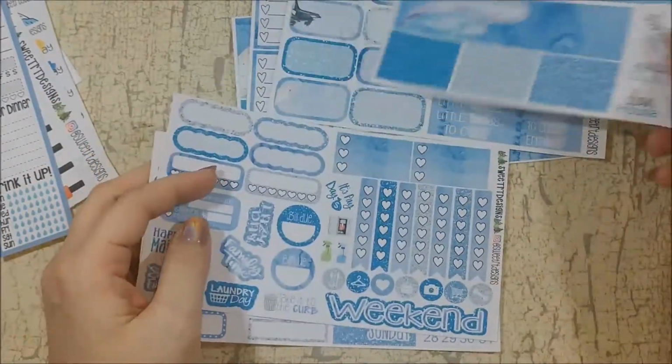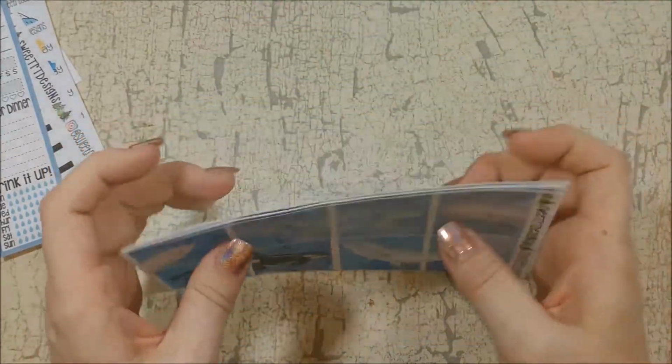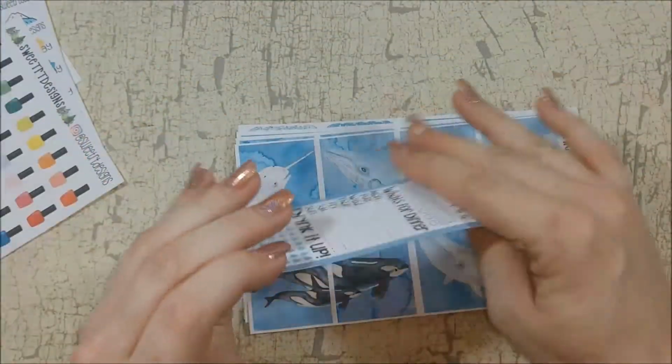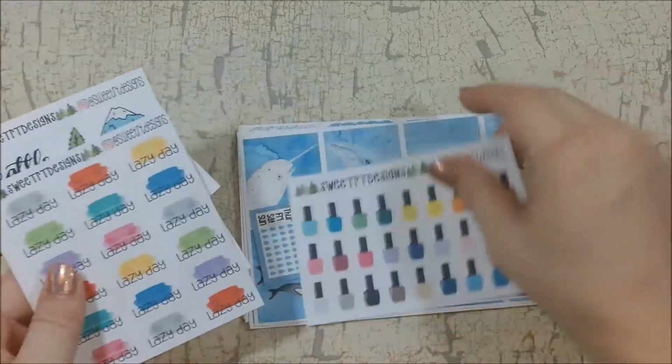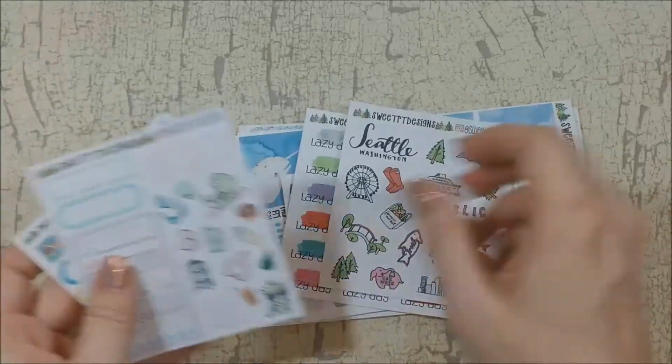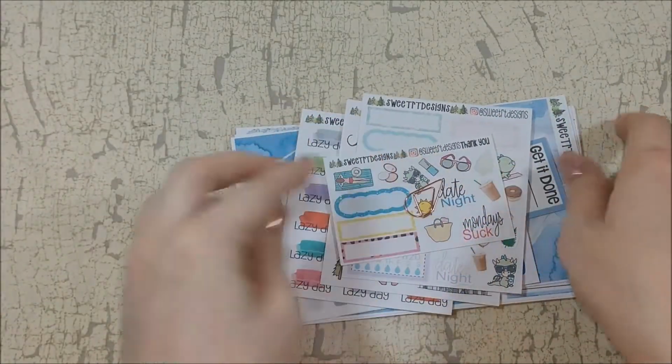So that was everything from SweetRTDesigns, and it's a beautiful smooth matte paper, so that's really, really nice, and I like the paper clip. It's really dainty, so it's really cute.